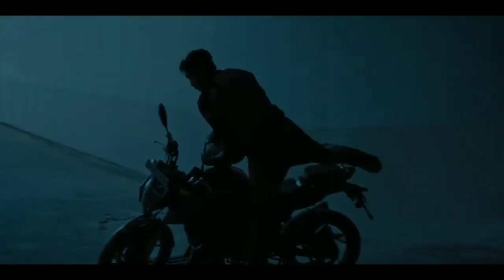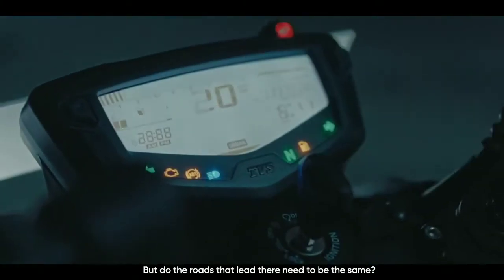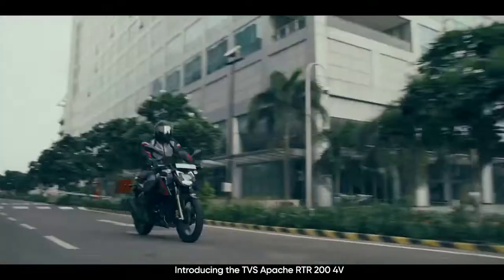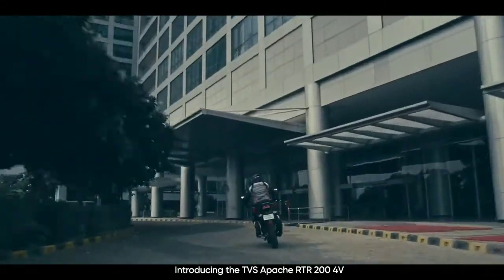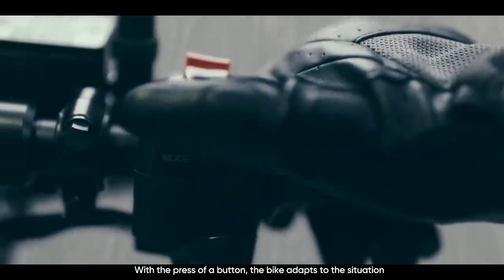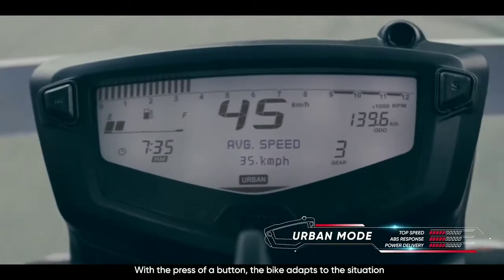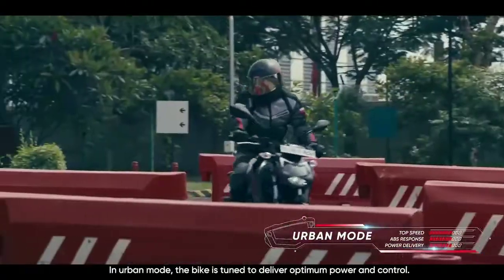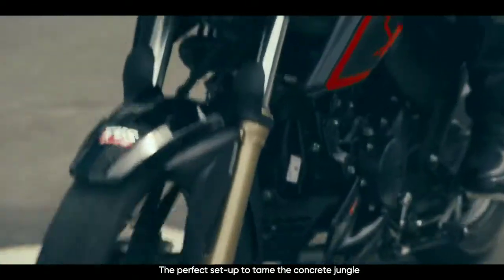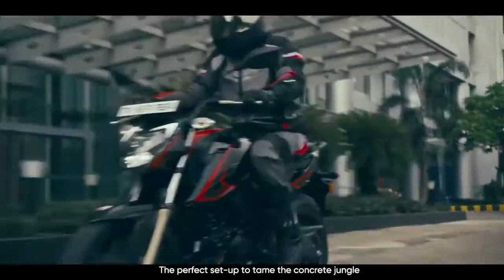Destination may be one, but do the roads that lead there need to be the same? Introducing the TVS Apache RTR 200 4V with SmartXConnect and first-in-class ride modes. With the press of a button, the bike adapts to the situation. In urban mode, the bike is tuned to deliver optimum power and control. The perfect setup to tame the concrete jungle.